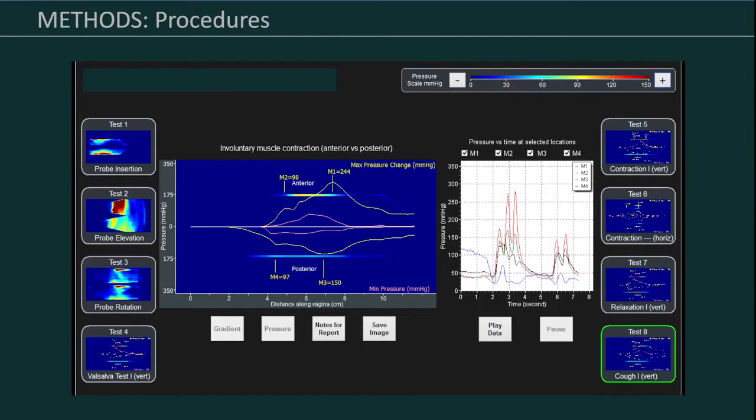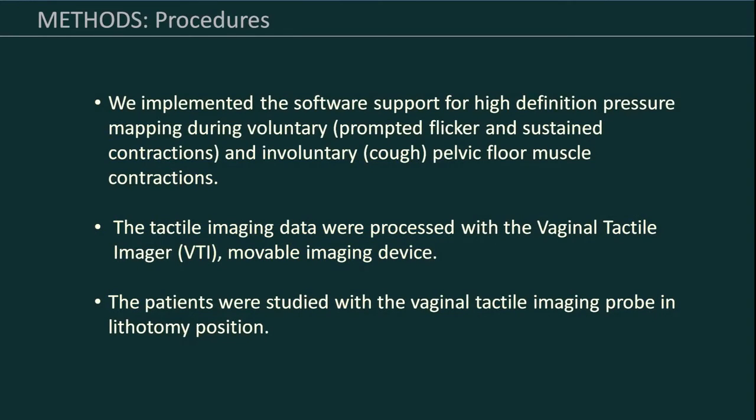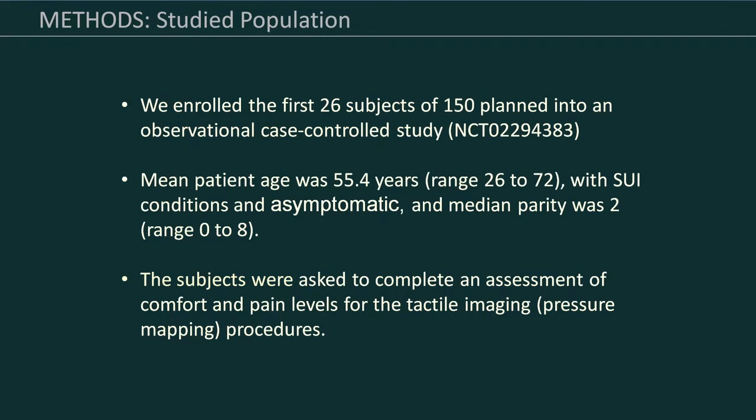We implemented the software support for high-definition pressure mapping during voluntary (prompted flicker and sustained) contractions, and involuntary (cough) pelvic floor muscle contractions. The patients were studied with a vaginal tactile imaging probe in a lithotomy position. We enrolled the first 26 subjects of 150 planned into an observational case-controlled study. They were asked to complete an assessment of comfort and pain levels for the tactile imaging procedures.